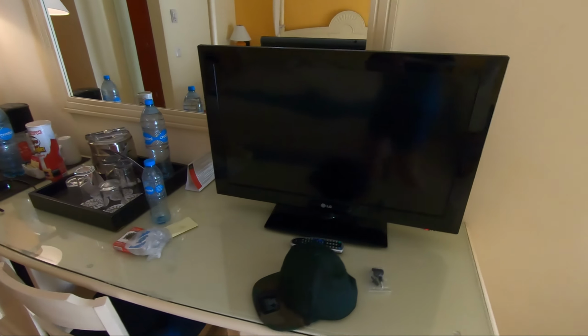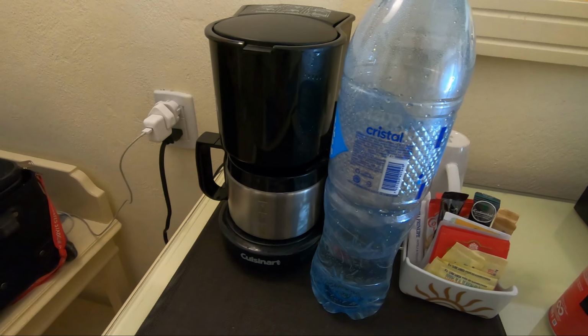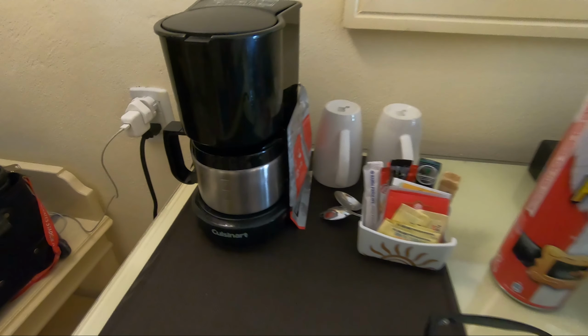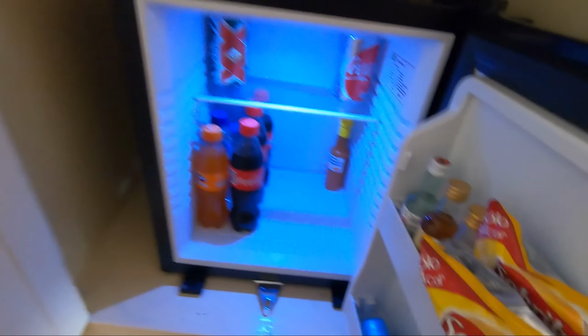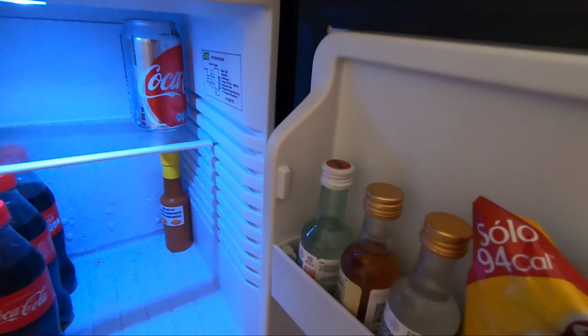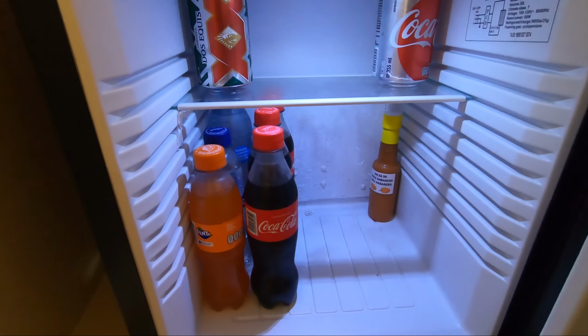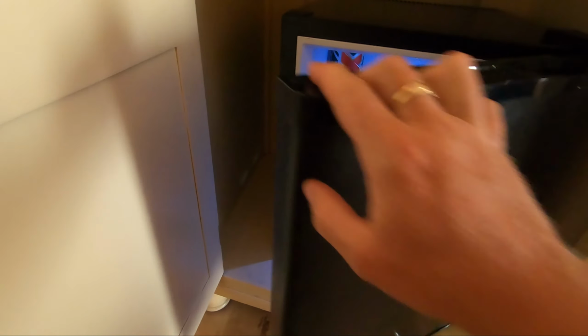A TV, drawer unit. You have got a coffee machine for filter coffee and stuff. Ice bucket and glasses. You've got a nice mini fridge, which they stock with crisps and Coke and beer and liquor and water and stuff. I've got my habanero sauce there. So yeah, that comes. The mini fridge is included.